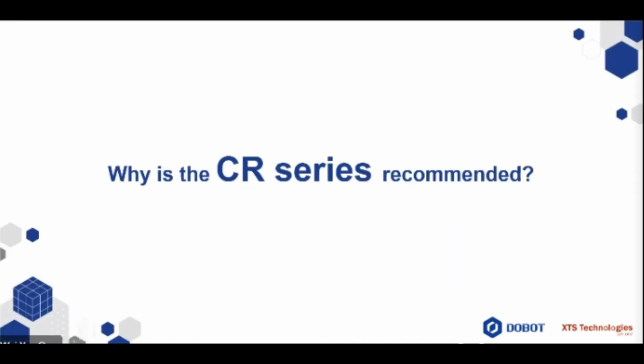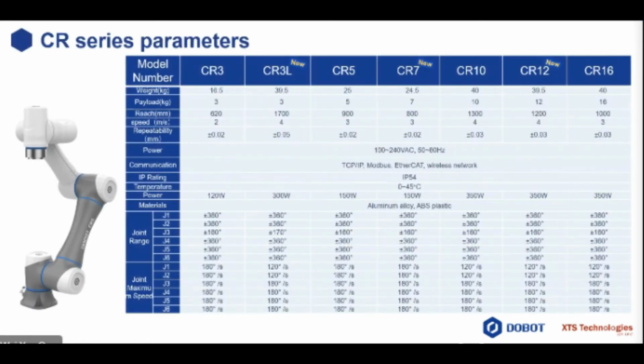So why is the CR series recommended? This is because of the very good specs that it has. For CR3 until CR16, the specs, the joint range, and the joint maximum speeds don't differ much. The thing that differs the most is the weight of each robot and the payload. The number here means the payload of the robot: 3 kg, 5 kg, 7 kg, 10 kg, 12 kg, 16 kg. And it has different reaches that can cover different applications, and very good repeatability to ensure efficient and good outcomes after we use it on the industrial site.